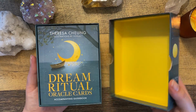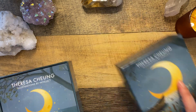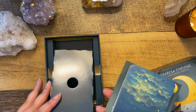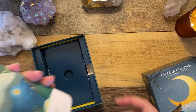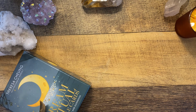So this is the inside of the box. This is a 2-piece box with the thumb hole cutouts, which is always nice. Oops. So it looks like this is what the inside of the box looks like. Let me put that back in. We've got our guidebook, which we will look at, and then we've got our cards. Let me take that little paper off. And let's take a look at the cards.